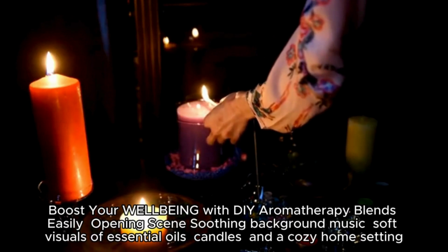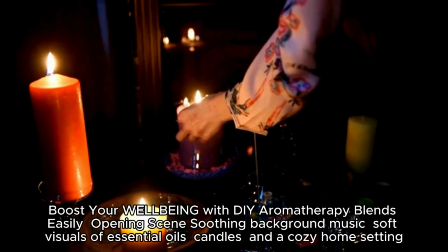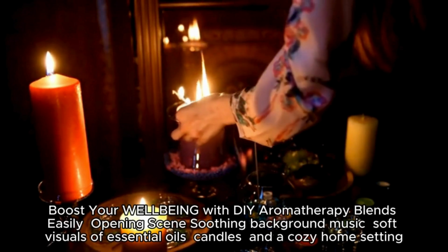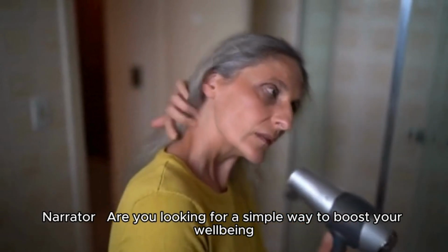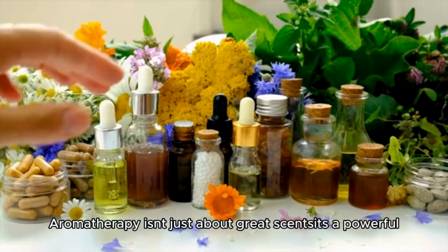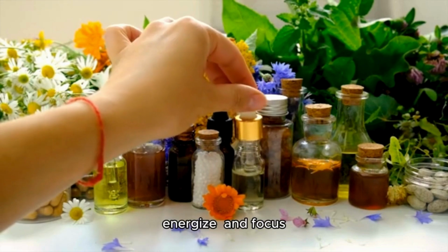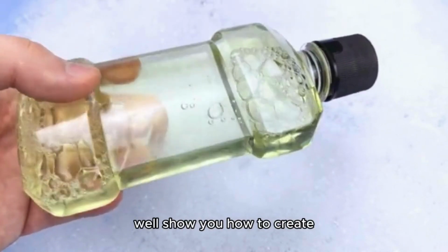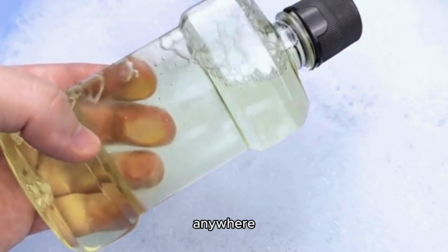Boost your well-being with DIY aromatherapy blends easily. Opening scene, soothing background music, soft visuals of essential oils, candles, and a cozy home setting. Narrator: Are you looking for a simple way to boost your well-being? Aromatherapy isn't just about great scents, it's a powerful, natural way to relax, energize, and focus. In this video, we'll show you how to create easy DIY aromatherapy blends that you can use anytime, anywhere.